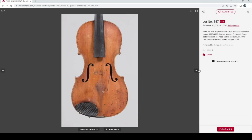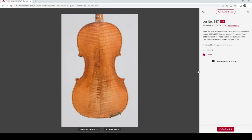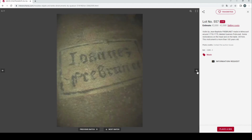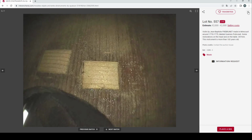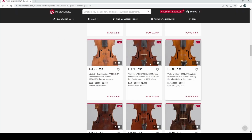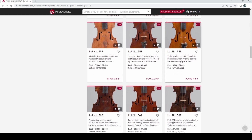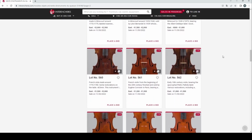This is another interesting one here. Violin by Jean-Baptiste Frebrunet, made in Mirecourt, 1770. 357 length of back, 2 to 2.5. Needs a bit of attention there. A few more images. It's an interesting violin. Another Lebert Humbert. Not to say anything against these, but there's a lot of them about. Violin by Albert de Blay.